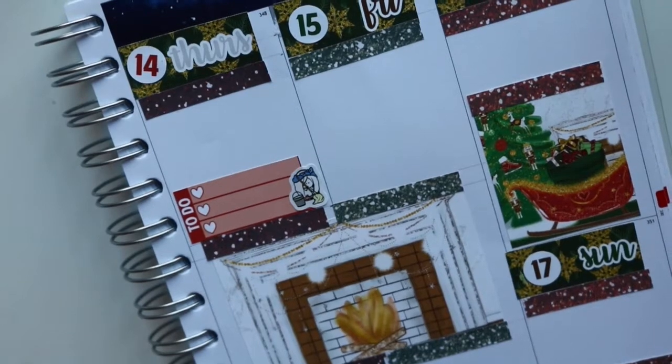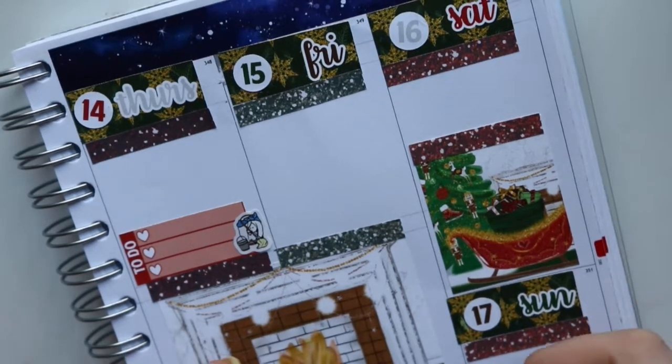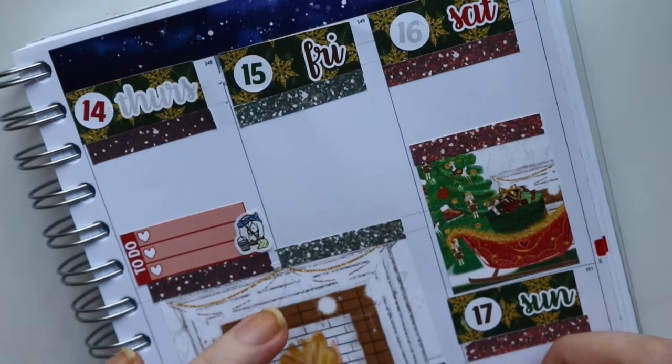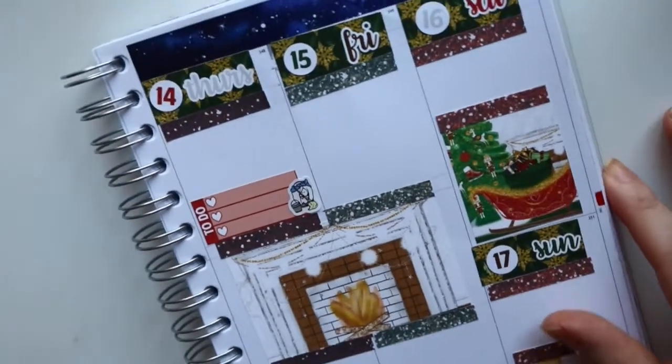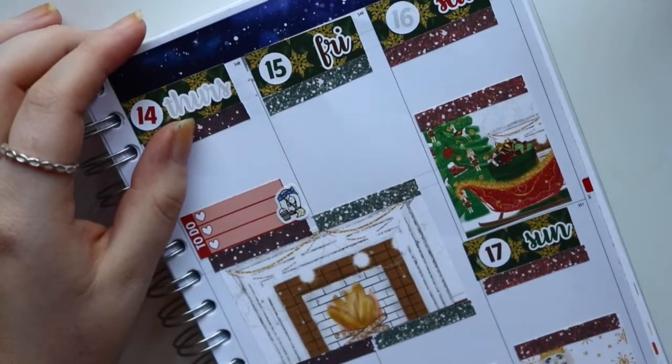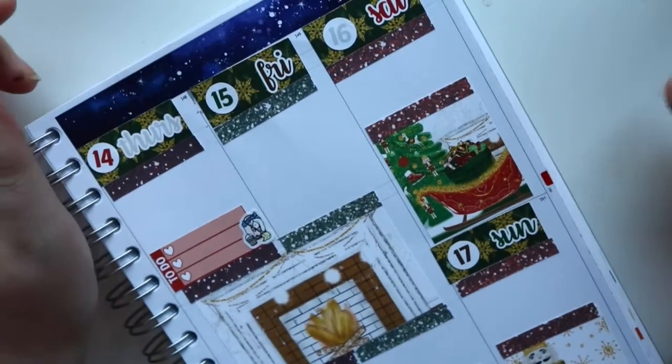That's all I've got planned Thursday, and then for Friday my actual phone bill goes out, so I could put them in the same one because I think sometimes I take it out at the same time, but I do like just marking them in. I've just got two bills, and that's that for that day as well. Friday is a nope day.